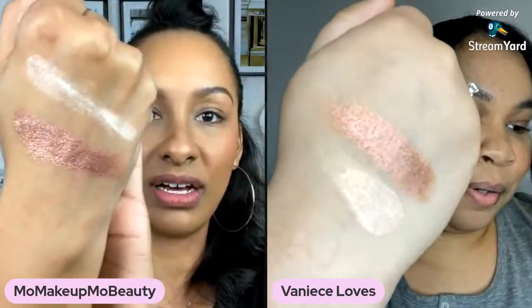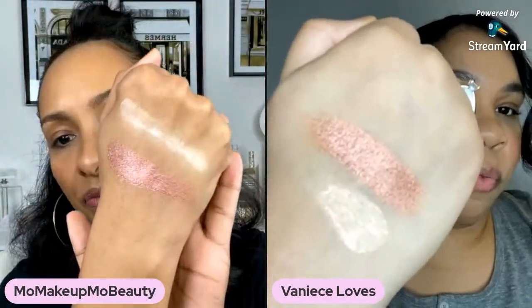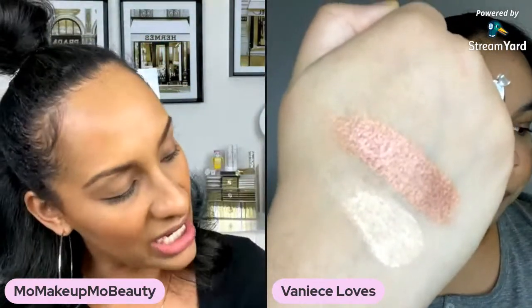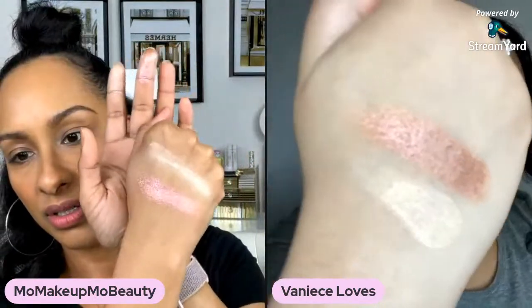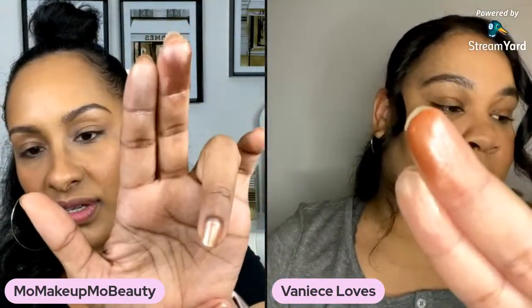I know, that's what I love. My crema shade is pulling way more gold, and mine gets a little bit of a pink shift in there. Mm-hmm, I see it. Mine just puts out the orangeness especially. And then just look at this. Oh my god, it looks like foil. That's after swatching it. Wow, that's amazing.